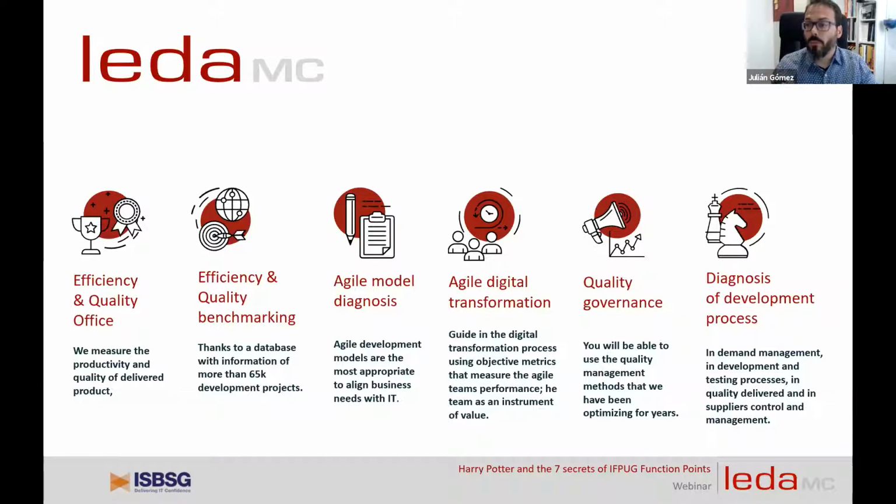We have quality governance, because quality is always a topic that people don't pay attention to, but it is one of the main points driving the cost of a project. And we are giving the opportunity to govern the quality. That is very important. And last but not least is the diagnosis of the development process, because independent of the way you do things, you always need to pay attention to the way you do them and to know if you are improving or not. And that is a very important thing.